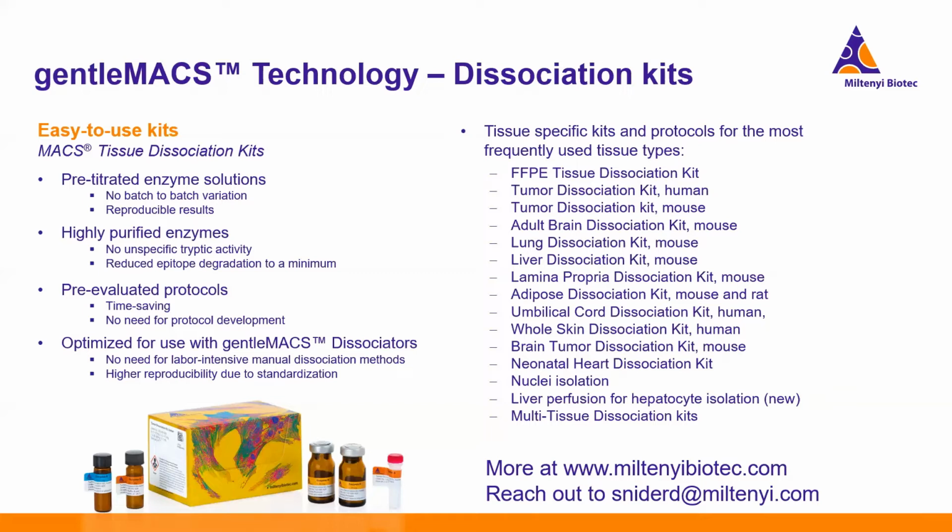Now, what I'm showing you here are just some examples of our kits. We can virtually help you process any type of tissue. This is part of an entire library of kits that we have. And if you go on our website, you can find out more, or you could just reach out to me if you need to talk about some tissue type that you're not seeing here.